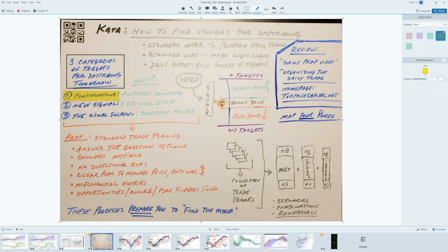The first one is continuations. So anything that I traded today, or anything that I've even studied today, even if I didn't take a trade in it, but I was stalking it and studying it, I was looking at the chart. Anything that I've studied from today's live trade is a continuation pattern. And why is that a category for new symbols? Because I'm already connected to it. I've already invested in the key price levels and got a sense of it. I'm read on to the plan.